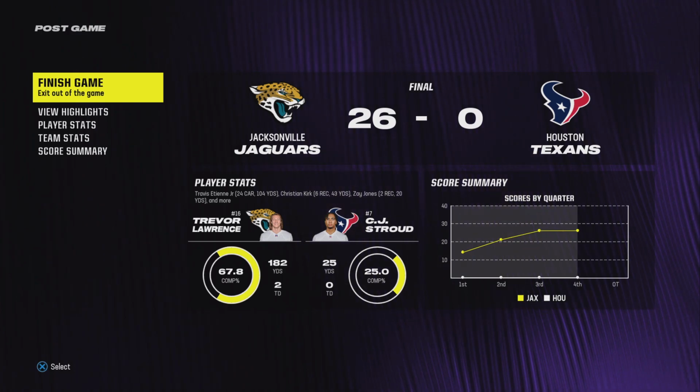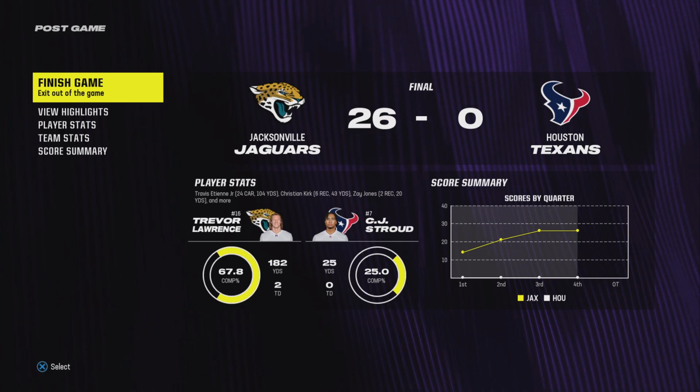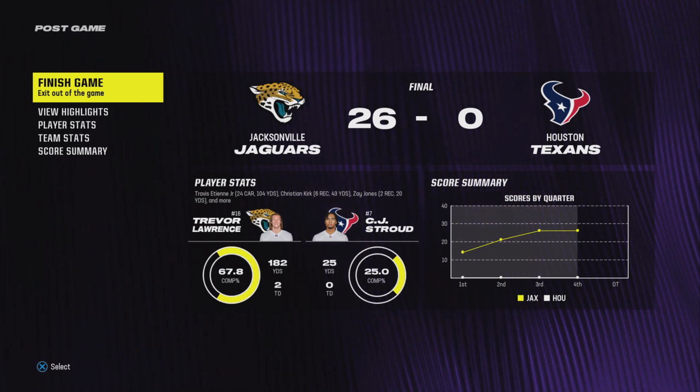So for the Jags, they remain as hot as anyone, 6-0 now through the first month and a half. And they will head back home next week. Meanwhile, for the Texans, the downward spiral continues as they drop to 0-6 now. And they'll try to get back on the beam next week as they'll head to Cleveland to take on the Browns.